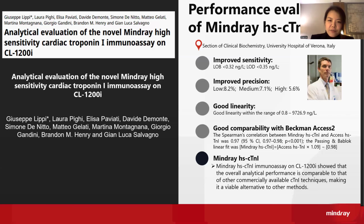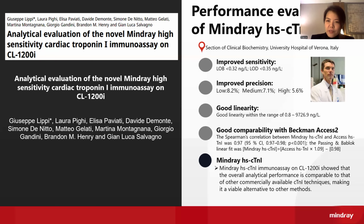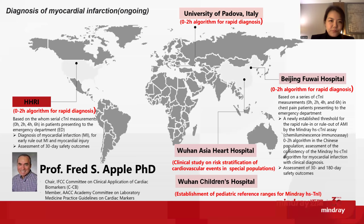Another study is from Professor Lippi at University Hospital Verona in Italy. And the conclusion of the study is that Mindray high-sensitivity troponin I immunoassay on CL1200i demonstrated that the overall performance is comparable to that of other commercially available high-sensitivity troponin I techniques, making it a viable alternative to other methods.